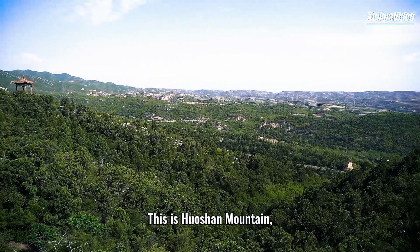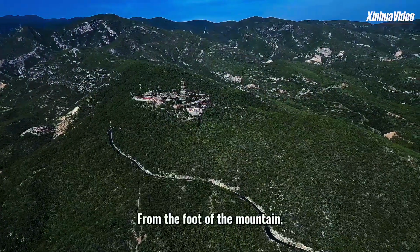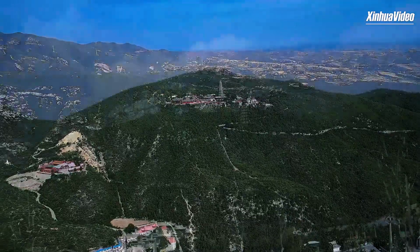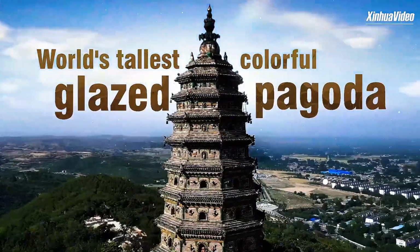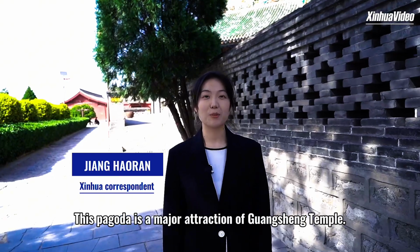This is Huoshan Mountain, a part of the Taihang Mountains. From the foot of the mountain, a pagoda can be seen from afar. That is the Feihong Pagoda. This pagoda is a major attraction of Guangsheng Temple.